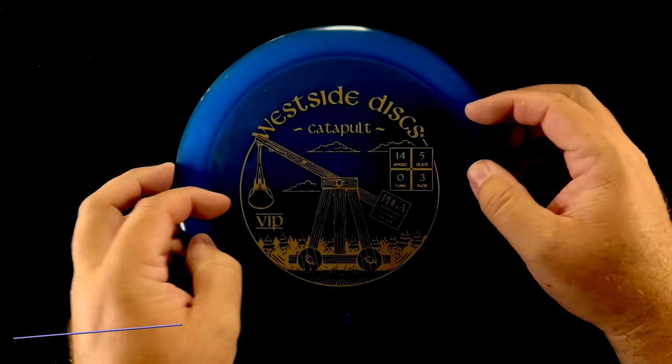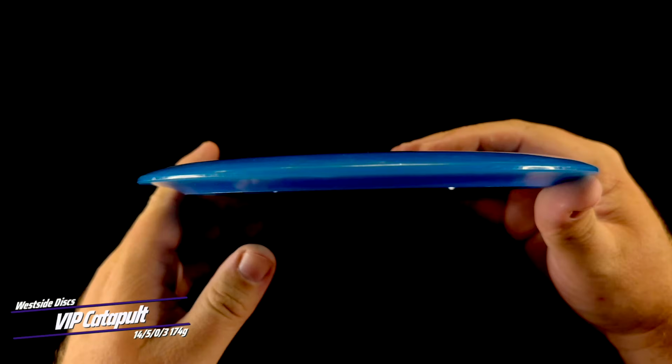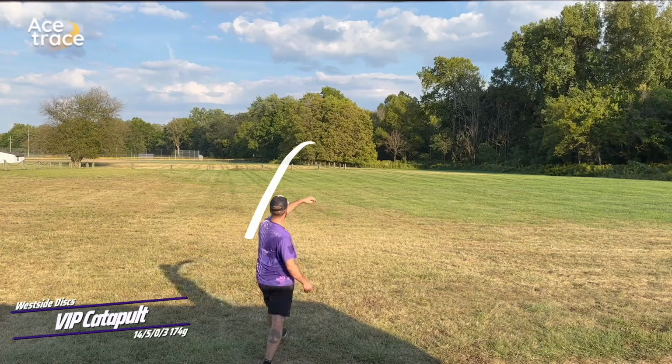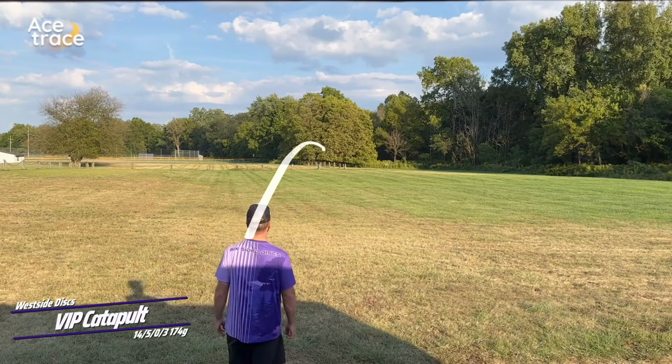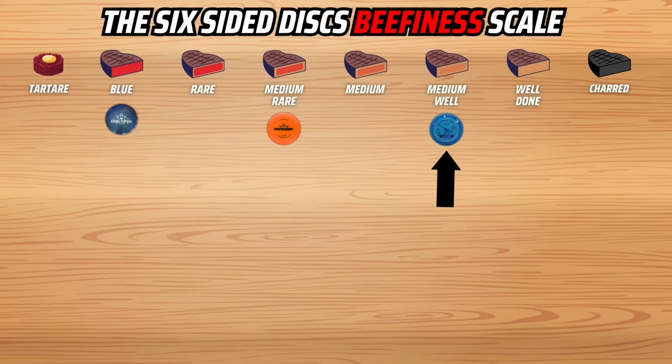which drops it down 2 levels to medium rare when compared to the Stiletto. And why not complete the Trilogy family with the Westside Catapult, which will show us what a medium well disc looks like. Here's the Catapult rated at 14, 5, 0, 3, showing some turn. And in today's test, that is simply unacceptable. Only the beefiest of the beef is what we want.